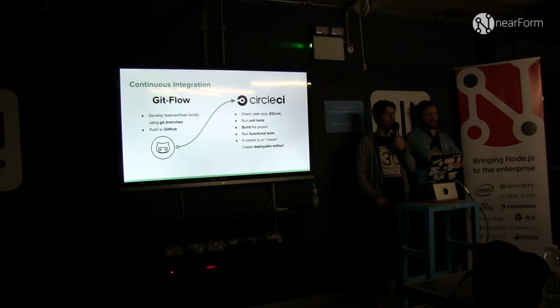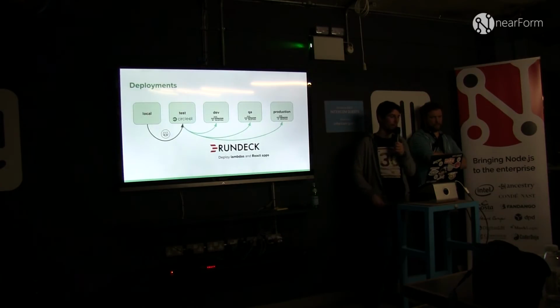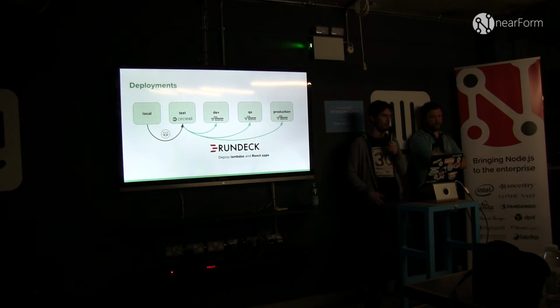And the tests are, first of all, we check if all our coding style rules are respected using ESLint. Then we run all the unit tests. If everything is okay, we create a build of the project using Webpack and Babel. And then we run all our functional tests for that Lambda against the build. And also, if the commit is on master, which means that it is the result of a code review and it's something that is more or less ready to go into a QA or production environment, we create a deployable artifact that is stored inside CircleCI itself. So basically, we do this local development that triggers as soon as we push a build using CircleCI.